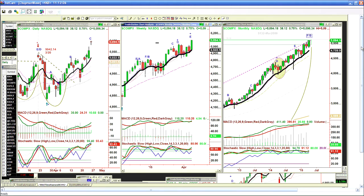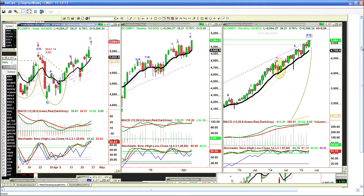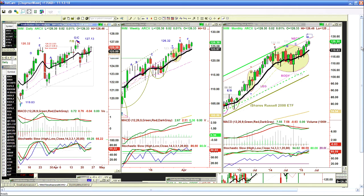Now, here's another thing. The IWM was acting very well, but now it's just holding the 9-period moving average. It's up 0.02 at 126.30. It's really not showing the kind of strength you would expect. I've got an alternate count, an F/B in the weekly chart, and a leg D in the monthly chart. I'm watching this one very closely because of a couple of patterns that could be formulating.